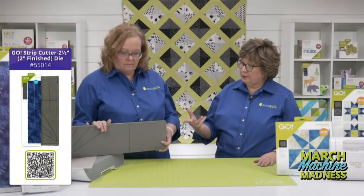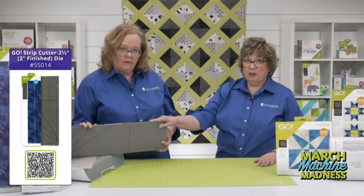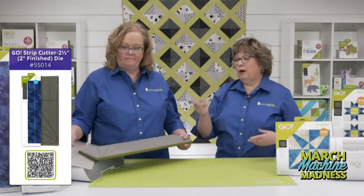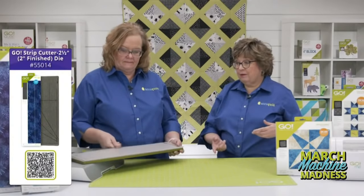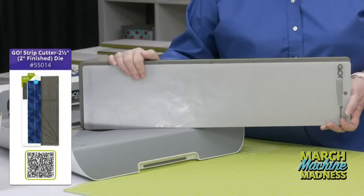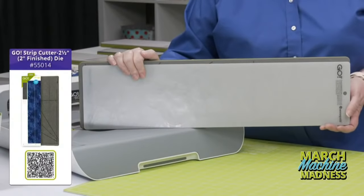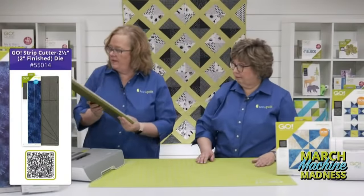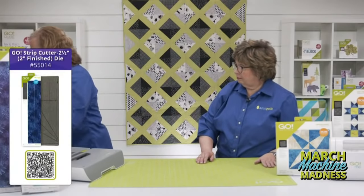So another thing that's important, this is a 6 by 24 die board. If you're using this, you want a 6 by 24 mat. Right. If you go ahead and you want to use that 10 by 24 on it, you could have some movement, some shimmy, and A, it wouldn't fit through your Go Me, but B, it could interfere with your cut. Yes. So make sure you have the appropriate size mat.